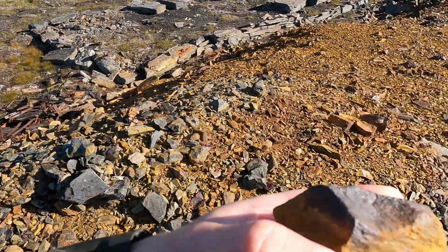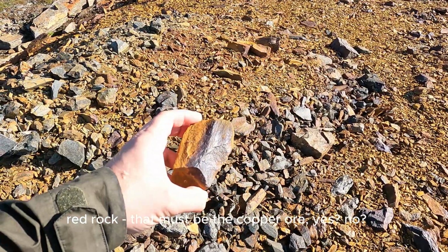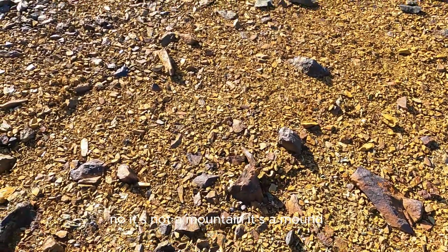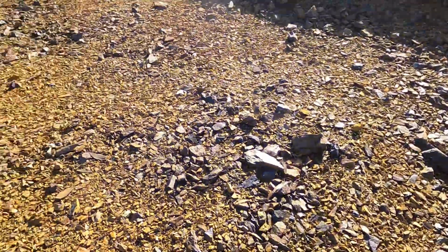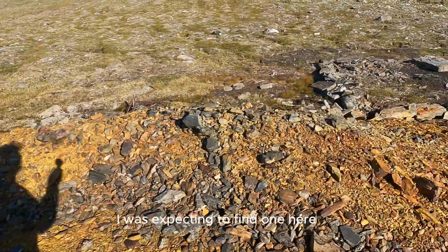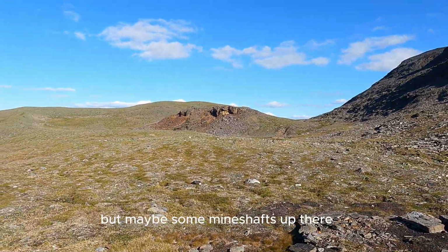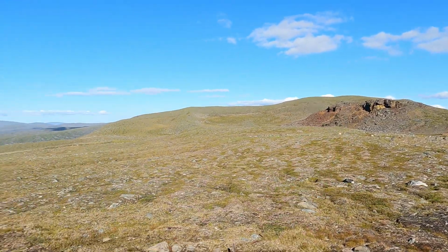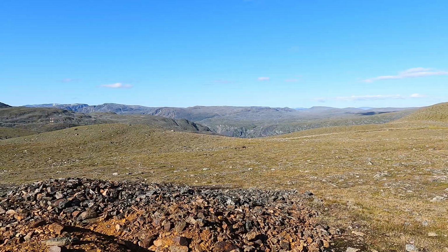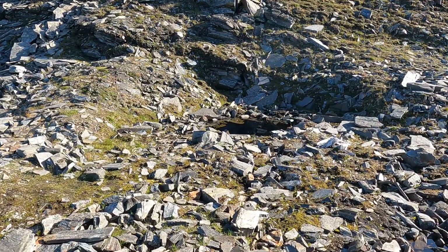So this red rock, that must be the copper ore. Yes, no, with a purple sheen to it. This is a whole mountain of it. No, it's not a mountain, it's a mound. Still haven't found any mine shafts. I was expecting to find one here. There's been a house here at least. But maybe some mine shafts up there. Do you know where the mine shafts are? I don't think they speak English.